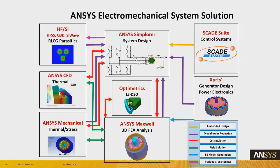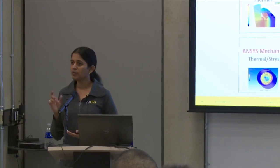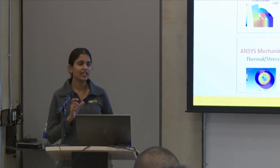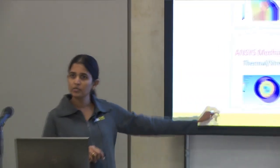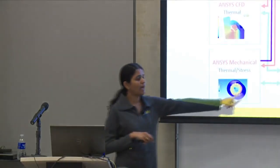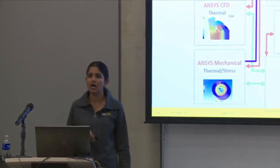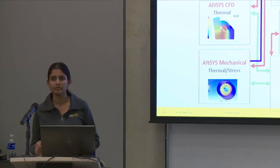And also, there is a link to structural or stress solver in mechanical. So Maxwell is computing the force density, and let's say, depending on the conditions, there may be eccentricity in the motor, which can cause an imbalance in the forces on the stator tooltips. So in that case, there may be some deformation. So you can basically transfer the force density into structural, look at the deformation, look at the acoustics there. You can map the deformed mesh back into Maxwell and see how that influences the torque of the machine because of a non-uniform air gap, for example.